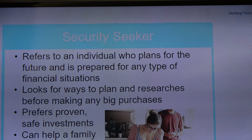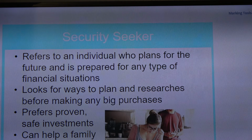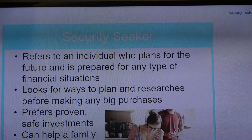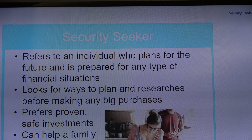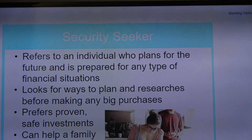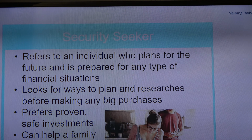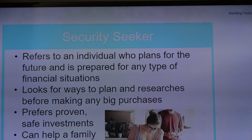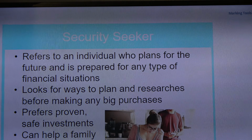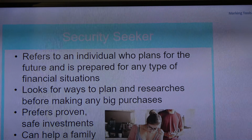And then there's the security seeker. This refers to an individual who plans for the future and is prepared for any type of financial situation. Not like the saver, they save money for security. They want to know that they have enough money in case a disaster happens. They're going to invest in something really safe, like certificates of deposit at the bank or savings accounts, because they're afraid to lose any of their money. They want to make sure they have enough money for retirement, and that if an emergency happens, they have that money. They want to feel financially secure. So that's the security seeker.